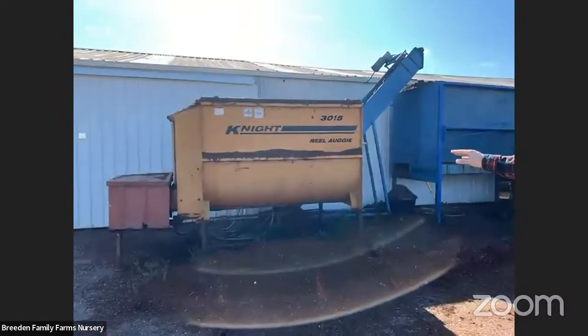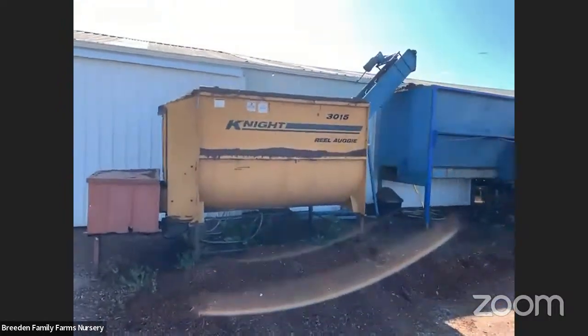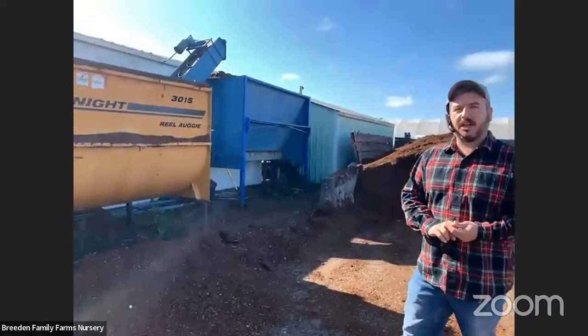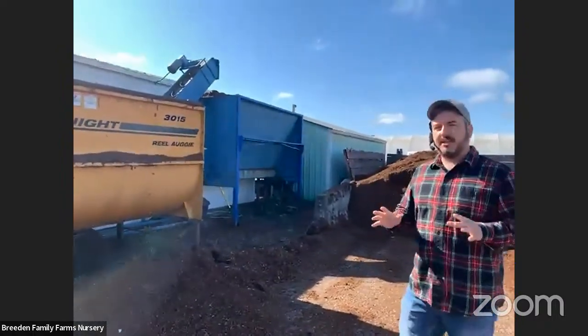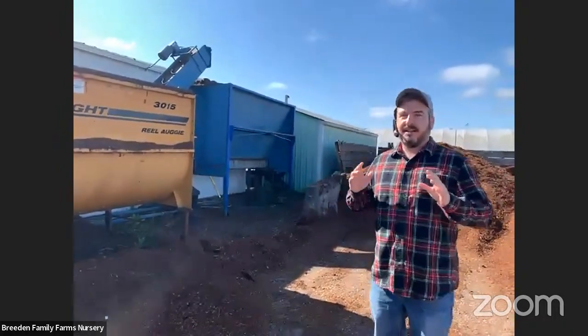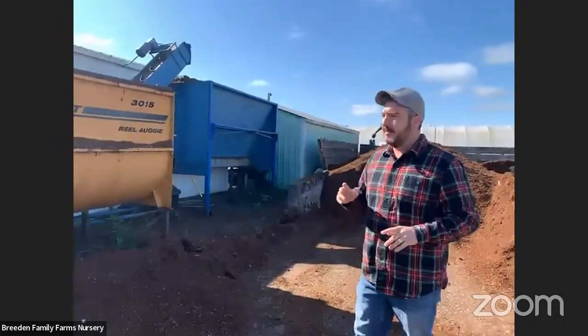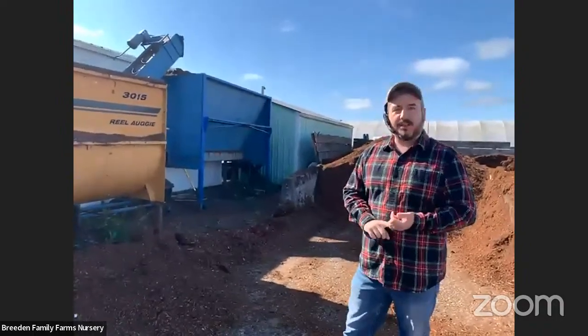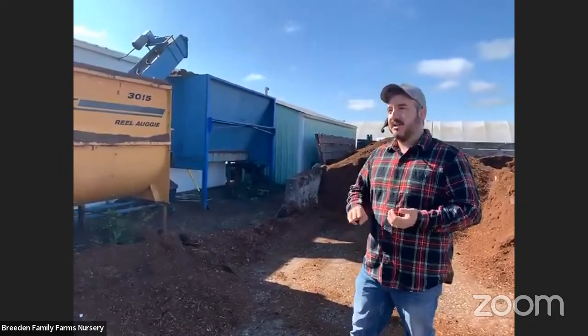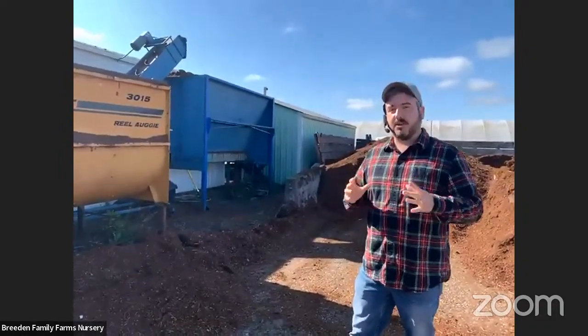So when we get all the bark and the pumice into the mixer, we then add fertilizer. We add different types of premixes depending on what kind of plant it is. And so each plant has its own recipe. It's kind of like baking a cake. Every single cake has a different recipe. So if we are planting blueberries, it has its own recipe. If we are planting hydrangeas, that has its own recipe. If we're planting roses, those have their own recipe.